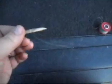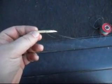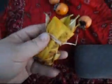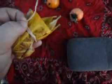Okay, here's my entry for the fishing kit. I'm going to try a gorge. There's a spool of 10-pound test monofilament. Collected some persimmons for the gorge, and then here is a pawpaw leaf wrap with hickory cordage string around it, and I'll show you what's inside there.